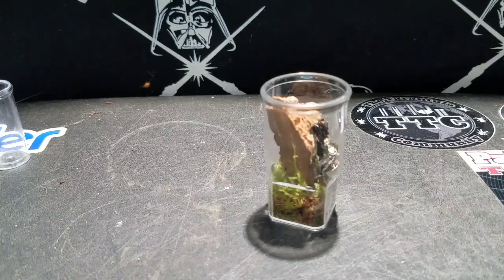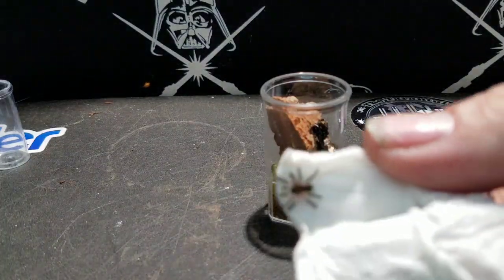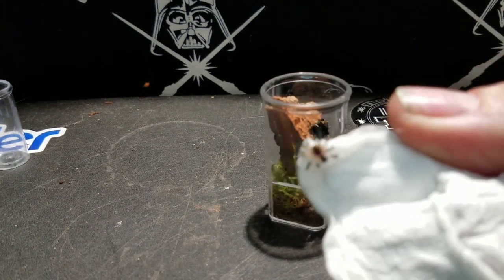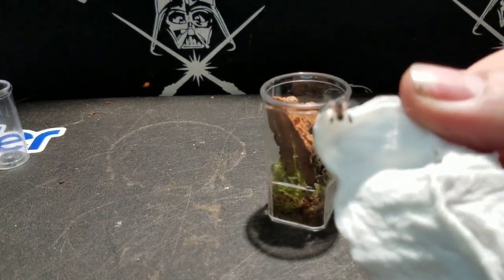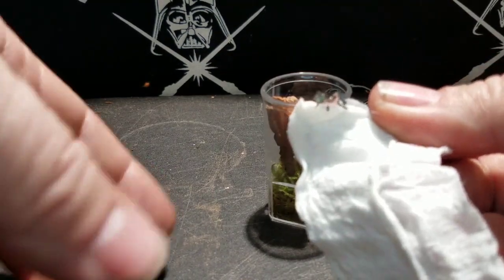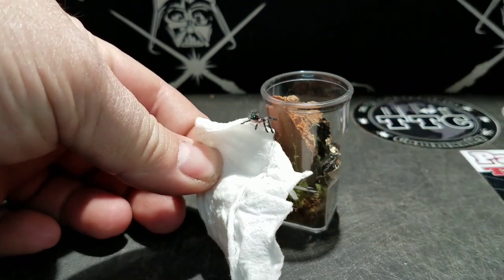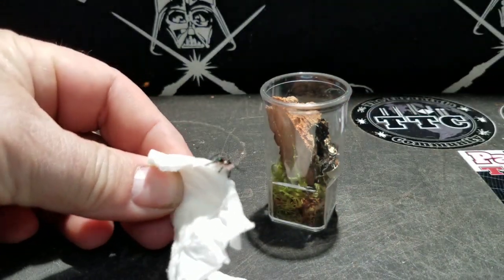I was never really all that interested. Can you focus on there? Come on, focus. Okay, let's get it in. It's not going to want to go in, little bugger. Oh my goodness, look at the movements. Can you guys see what it is there?